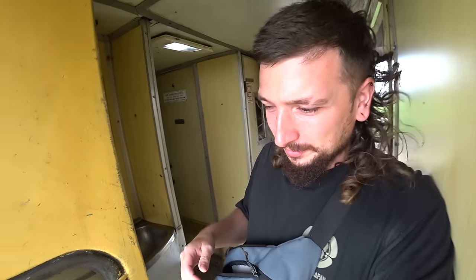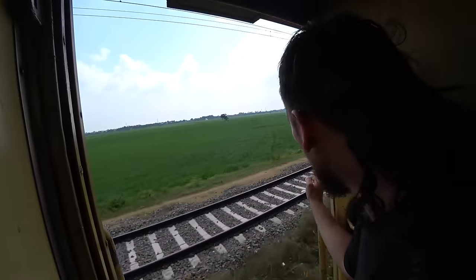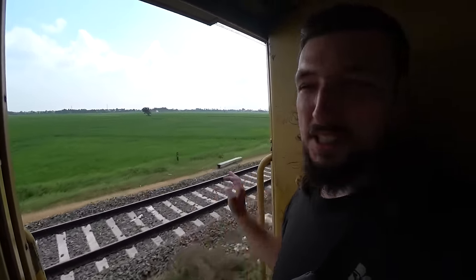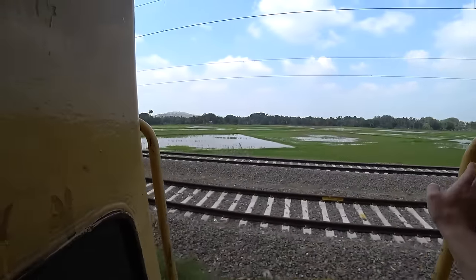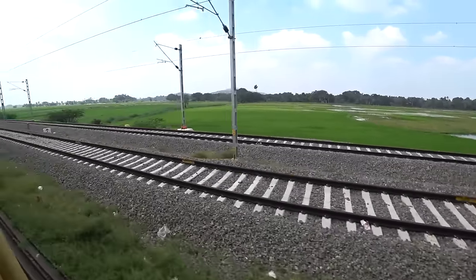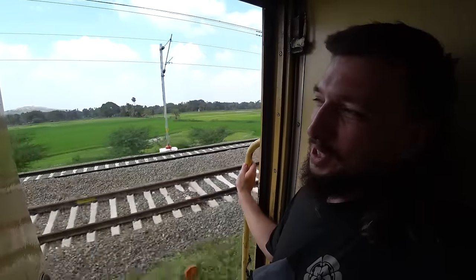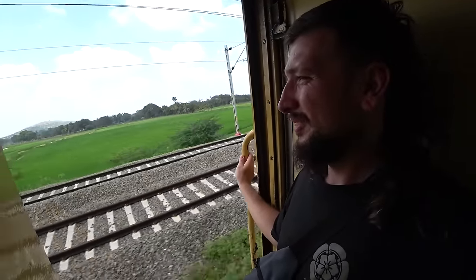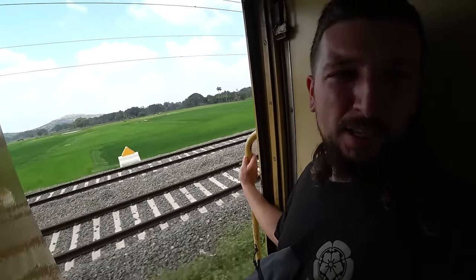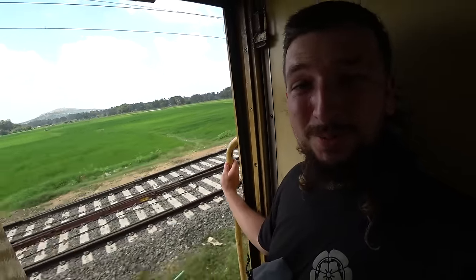Indian trains are alright. This is the best place to be though, when you just come and chill by the door. Just soaking the views, because it is a bit cramped in there, to be fair. Like, there's quite a few people here. Look at this. The views are well nice. You can't say they're not. Super green. Just like rural countryside, which is what we love, so we can't be complaining. Toilets are a bit shite, but hopefully we don't need a poo.